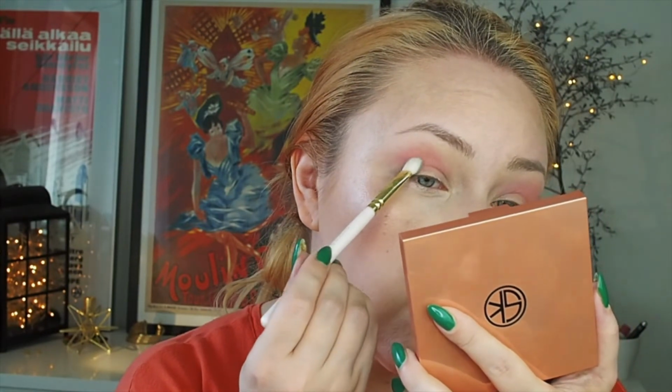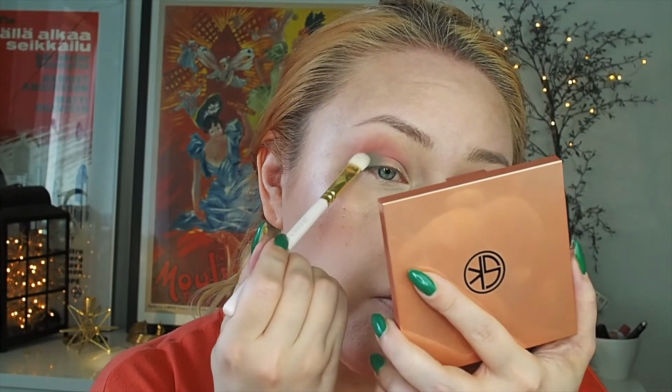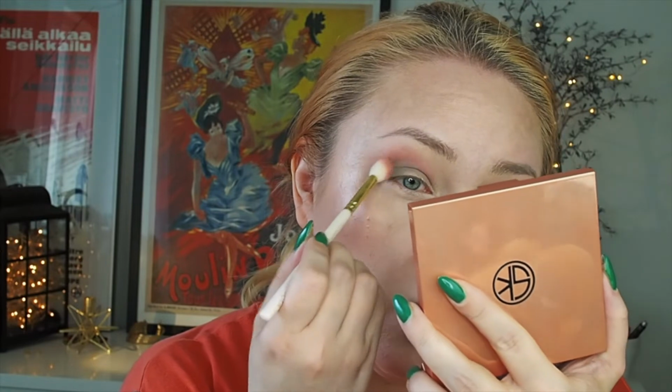Beautiful green shade. Will it be a disaster if I use this on my outer corner? It might go muddy. Let's take a risk and try if it goes muddy or not. A bit, yes. Let's try if it works. Sometimes it does. I will take the same brush I used for the pink shade, and take the peachy shade and use it a little bit to blend. I hope that this will turn a bit more brownish.